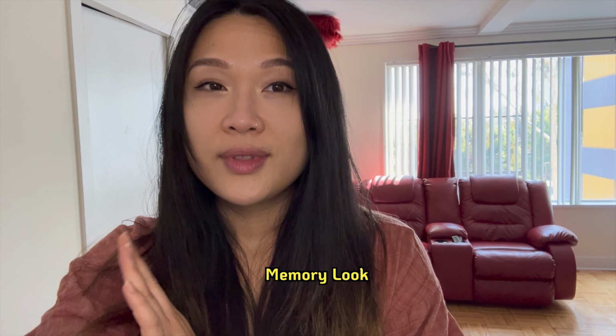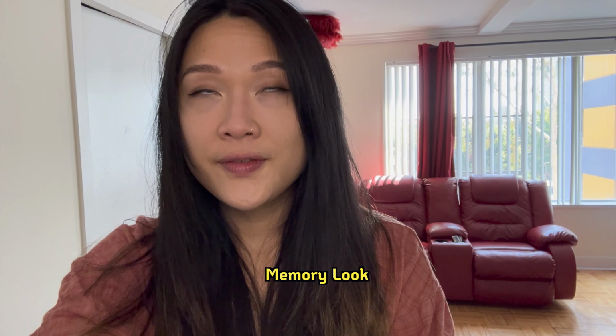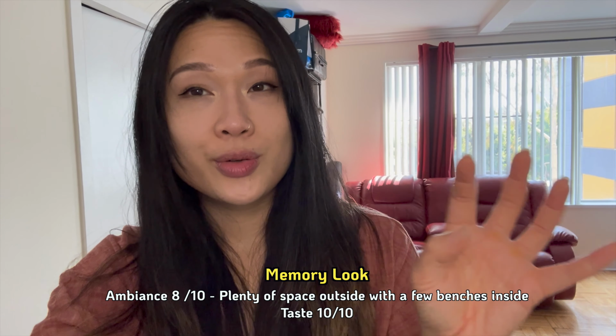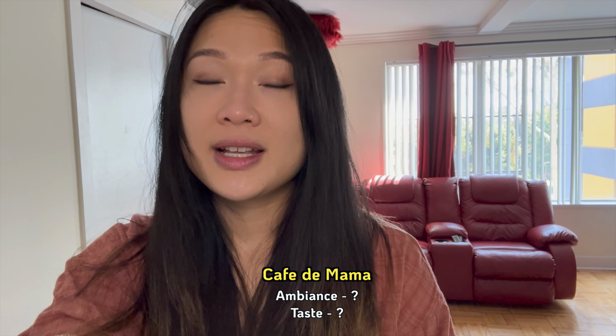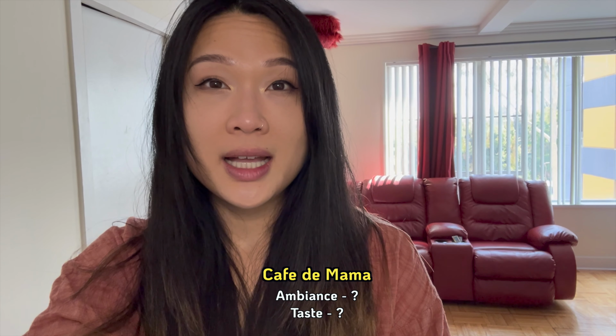I've been to Memory Look. I liked the ambience itself. I would give it an 8 out of 10. There's an outdoor and then some benches indoors. I think I've been to Cafe de Mama, but it's been a long time. But that's also another good place. I don't think there's valet there, so I would definitely check that place out again.